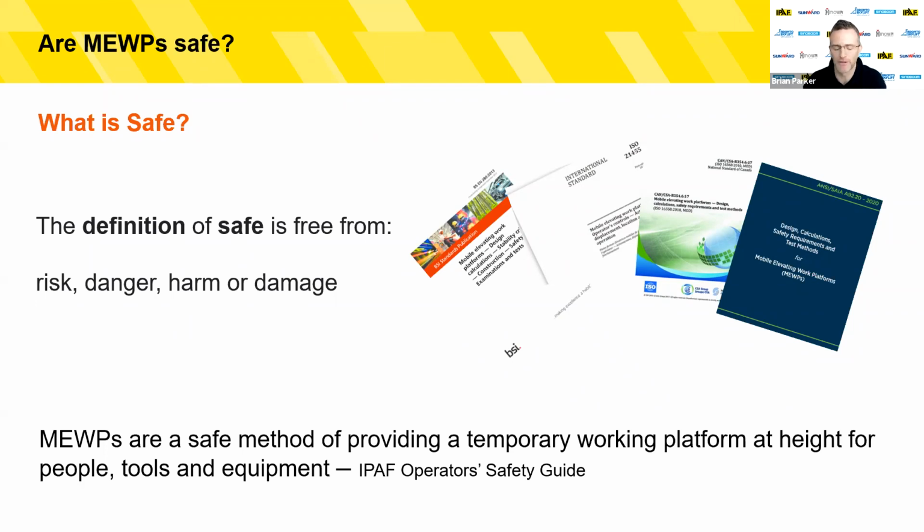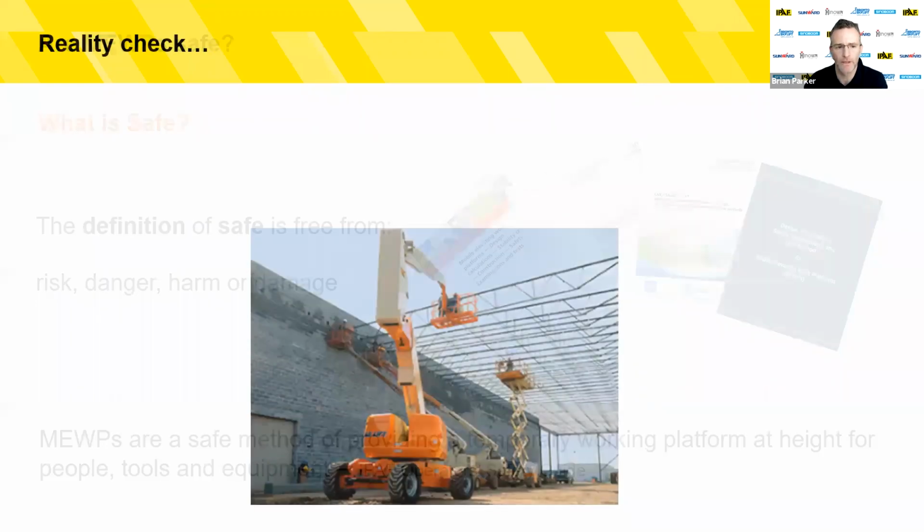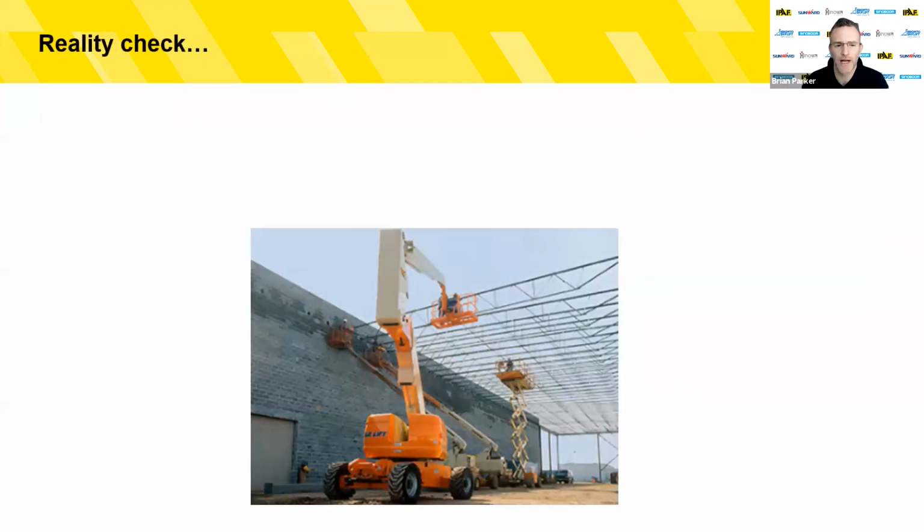Yes, they are built to different standards around the world, depending on which market they're for, but to all intents and purposes, they are safe. The standards that we can see there, an example on the screen, are some of them that we rigorously check and make sure that they are appropriate. So, 800,000 active PAL cards currently in use globally.